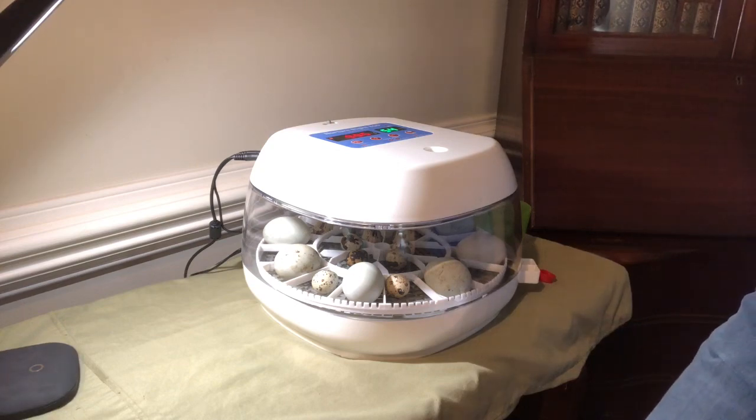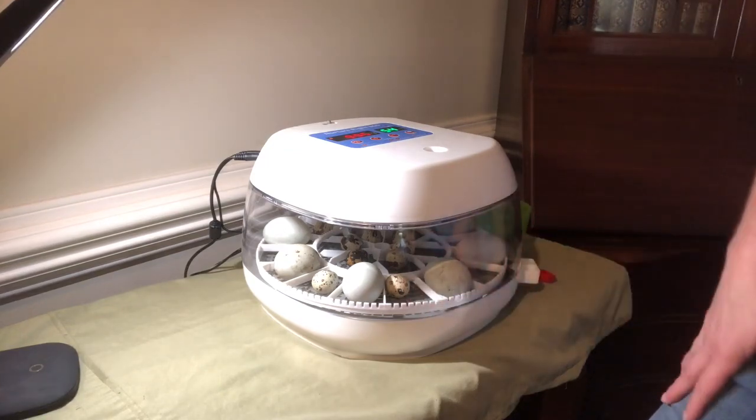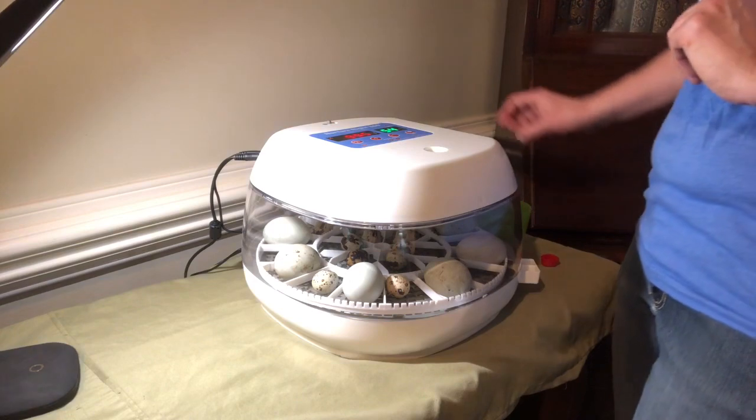Now duck eggs have a longer incubation time than the quail eggs. So we're going to have to do a little adjusting, and what I had to start doing yesterday was hand rotating the duck eggs because, again, the carousel here in the incubator is no longer turning those eggs to make sure those quail eggs are not being disturbed.